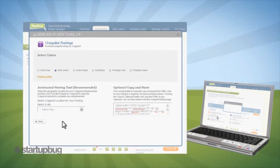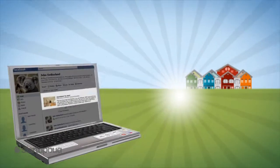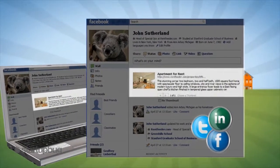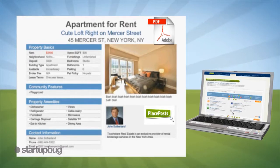Seamlessly create your listings on Craigslist and other classified websites like eBay and Backpage. Syndicate to your networks on Twitter, Facebook, LinkedIn, and dozens of other social sites. Have your own listing webpage and print your listing in a PDF flyer.